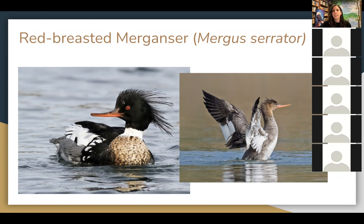They have white around their neck. But the female, it can be hard to tell from the common merganser, but you can see that it doesn't have the white under its chin, really. So that's a field ID to look for.